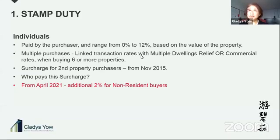There could be some of you that buy more than one property at a time, and when that happens, there is something called multiple dwellings relief for linked transactions. Now, don't worry about it, because more often than not, the calculation will either benefit you or not make it more expensive. If you're buying more than 6 properties at the same time, i.e. same seller, same buyer, then you may be able to use something called the commercial rate for stamp duty.